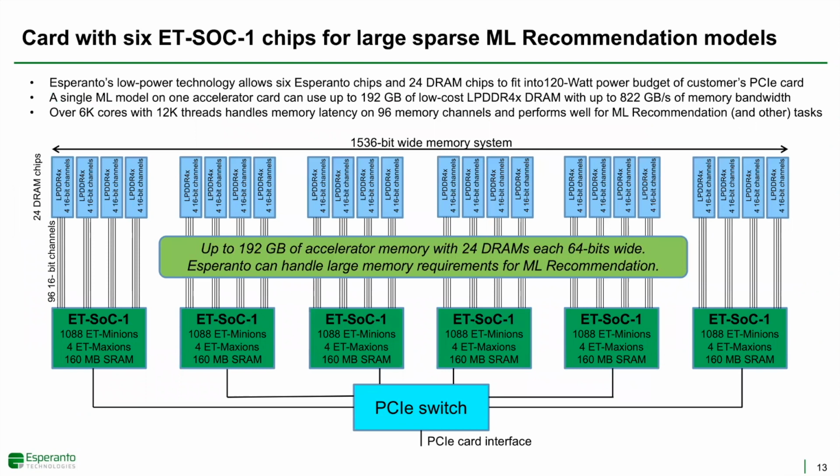Let's look at how the Esperanto chip might be used in a real system. Esperanto's low power technology allows 6 Esperanto chips and 24 64-bit wide DRAM chips to fit into the 120 watt power budget of the customer's PCIe card. One accelerator chip can hold up to 192 gigabytes of DRAM, providing up to 822 gigabytes per second of memory bandwidth.